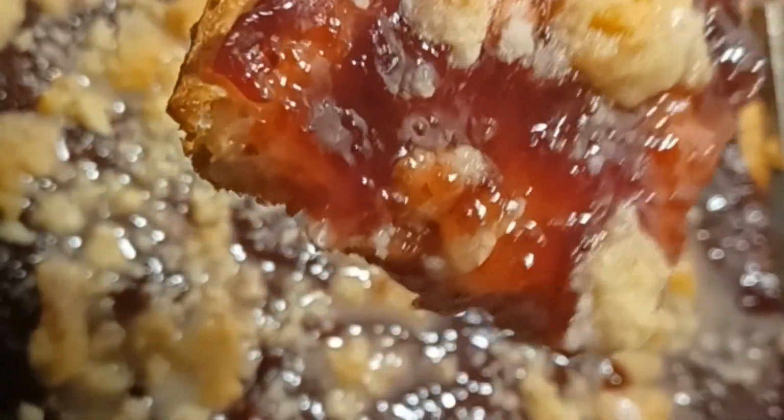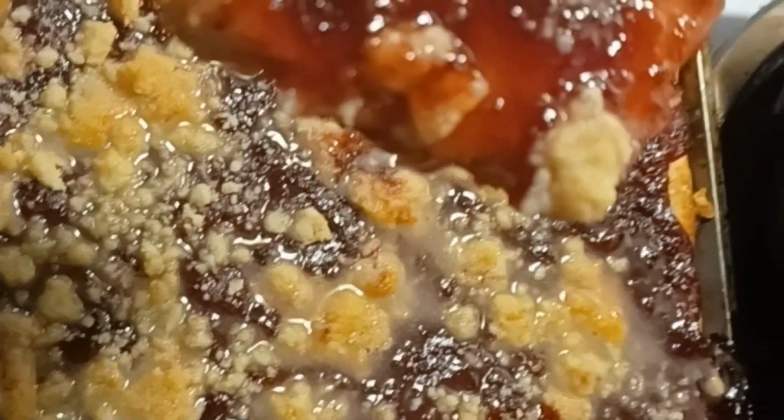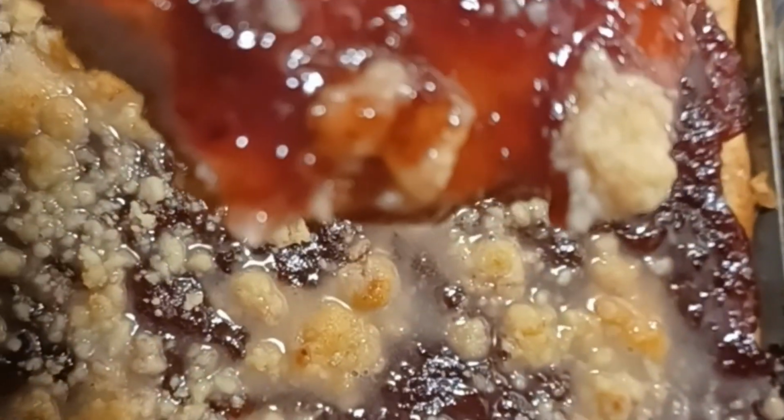Okay. I just cut a piece. Probably should wait until it's cooler, but you know me. I don't ever. Hot, but very good. Very good. Gonna definitely add this one to the recipe.